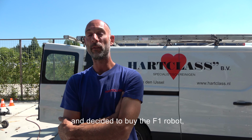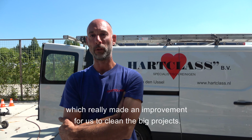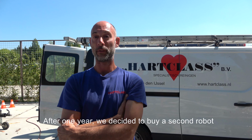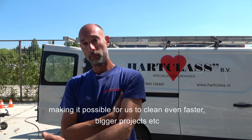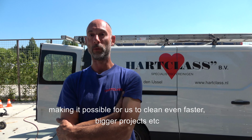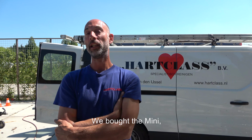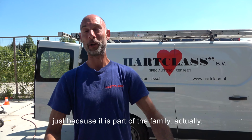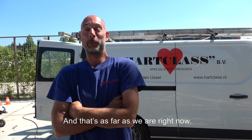buy the F1 robot, which really made an improvement for us to clean the big projects, because with remote control, everything is possible. And after 1 year we decided to buy a second robot, making it possible for us to clean even faster, bigger projects, etc. We bought the Mini just because it is part of the family actually. And that's as far as we are right now.